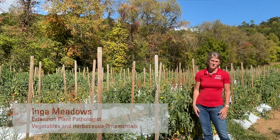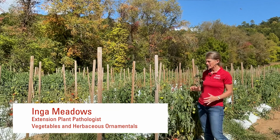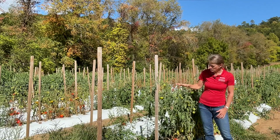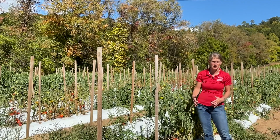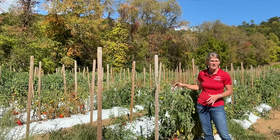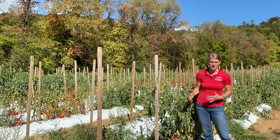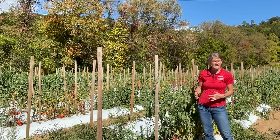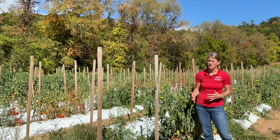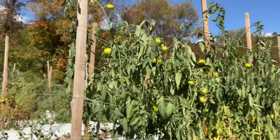I'm in a field here in western North Carolina that has a really high intensity of bacterial wilt on tomato. You can see this plant here is wilting while it's still green, but then as you look behind me, you'll see a number of plants that are already dead or in later stage of disease development. This disease of tomato can really impact yields because there are very few management options for growers.